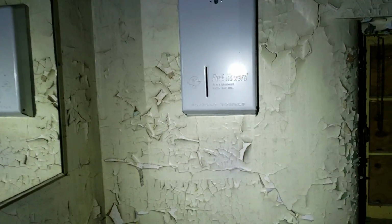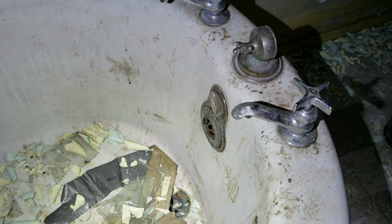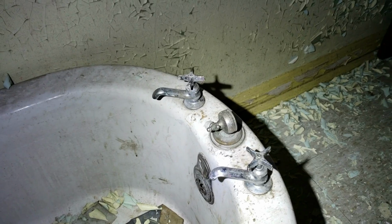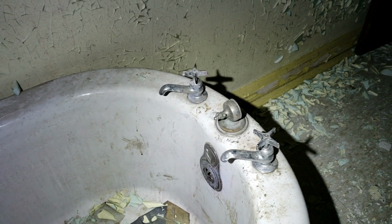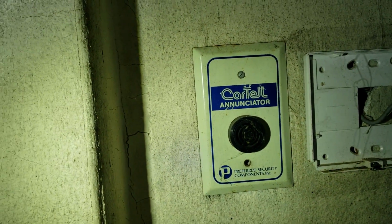This has to be a bed and breakfast with these towel dispensers. Look at the old faucet. It was owned by the Archdiocese, so maybe it was a place for priests. Oh, okay. That's another theory. Good possibility. Some kind of alarm thing. The archways here. Wow. Look at the staircase.